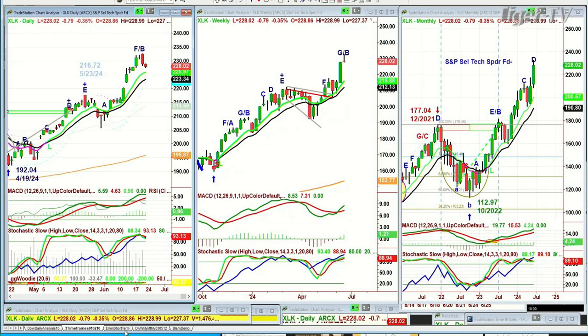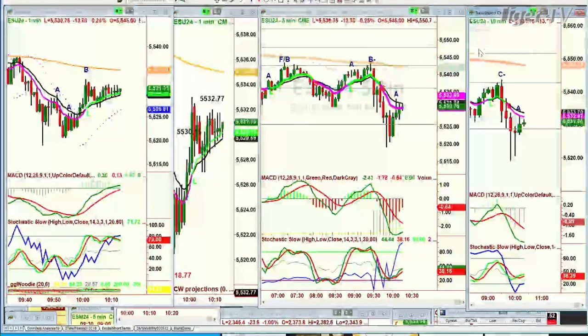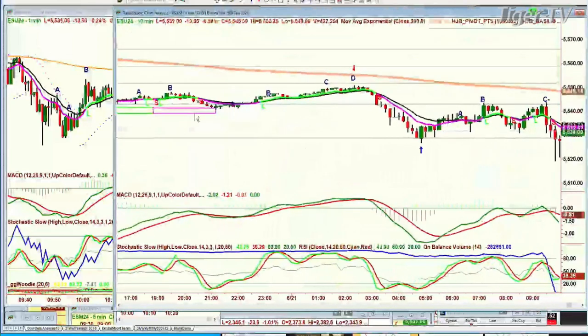I just needed to see this here. This is a technical Friday, so we like to look at the technicals. So the E-mini, this is now the September. Oh, September, the year's gone. September made a peak D.